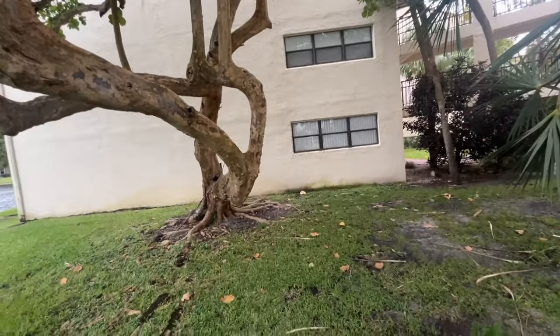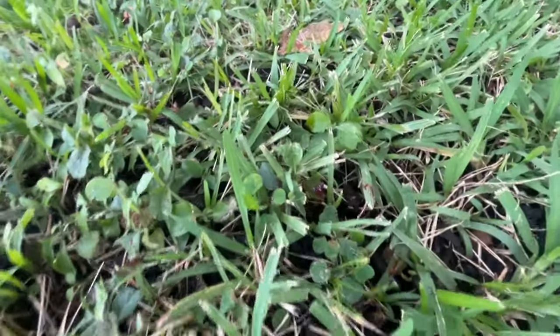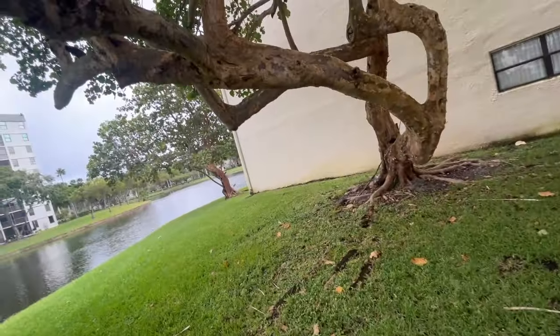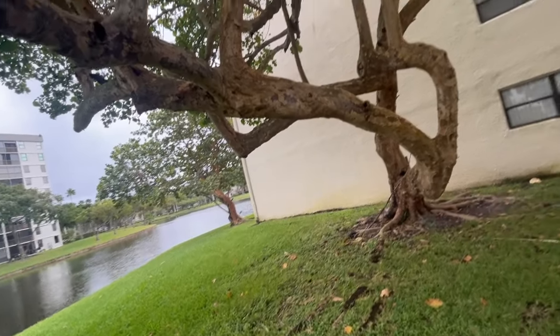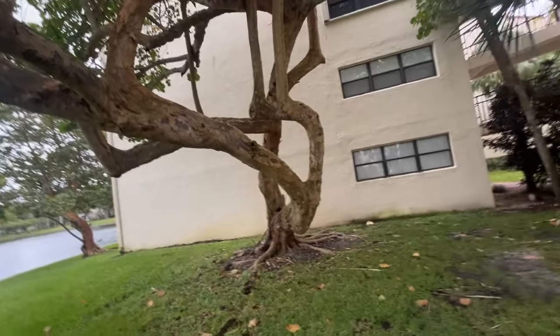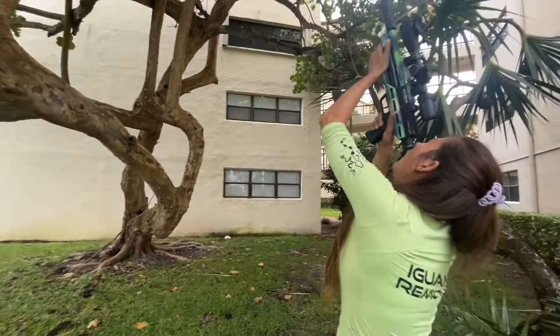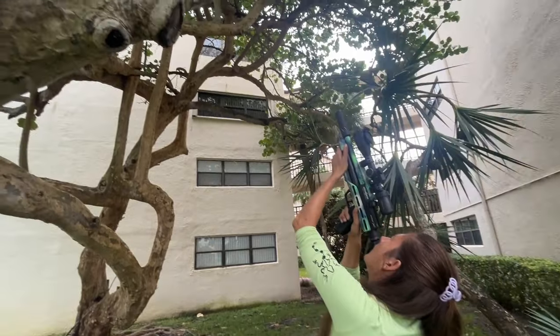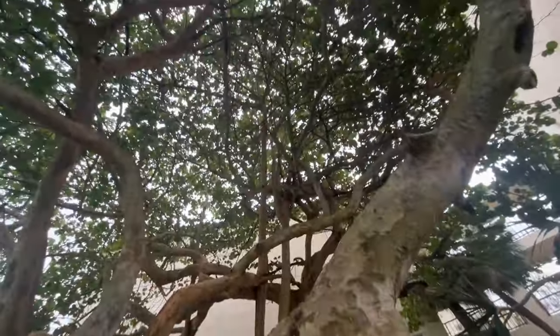Yes. Where'd he go? His blood is dripping right here. I don't know if you guys can see it, but his blood is dripping. I saw him a second ago, but now I don't see him. He's probably straight up. Oh, I see now. Okay. You ready? Yep. Shot him right through the chin.